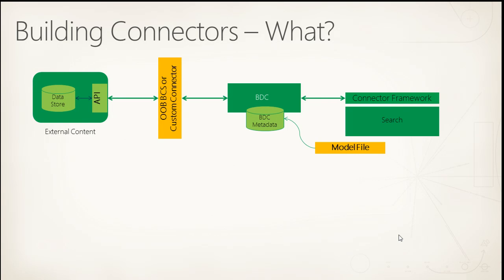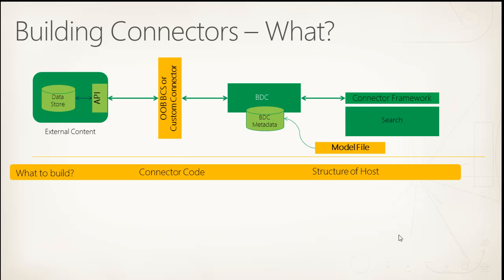This is a simplistic illustration of what the connector framework model looks like. You have search running on top. It's got a connector framework, the piece of code that runs search-specific calls. It uses BCS to connect with the repository that you're going to write a connector for. We have two different things when you talk of custom solutions: a model file and the custom connector. The model file has the structure of the host. Let's take an example repository for a recruitment scenario.